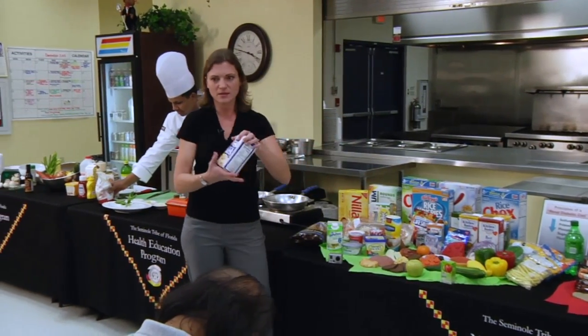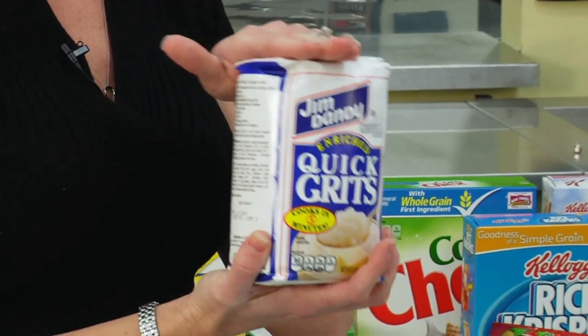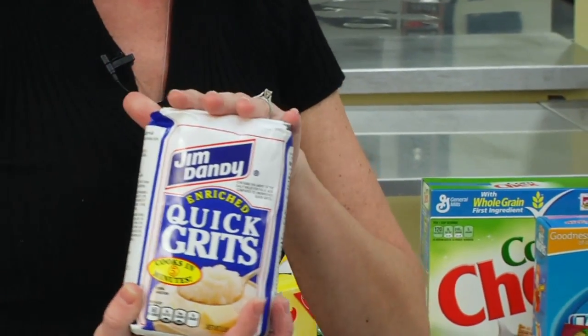The grits, again, this is a grit. These are grits that do not have the additives of the phosphorus and potassium in them.